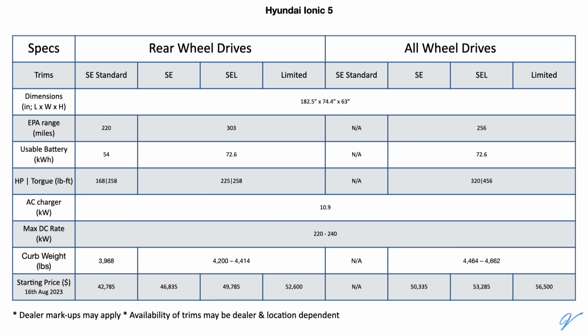I would advise viewers to not go by the starting price as stated on the website first, but to proceed on the build option there to see the true starting price. That's $42,785 for the SE standard at the time of making this video.